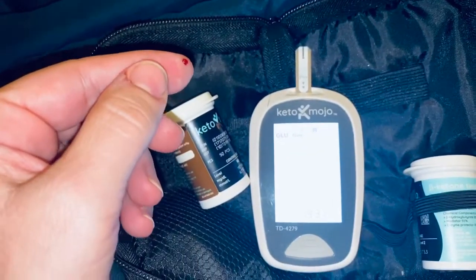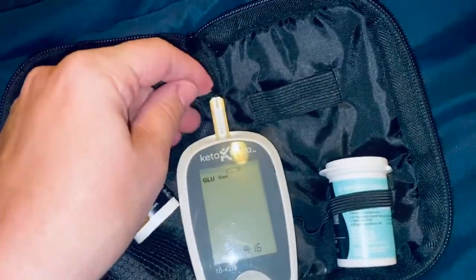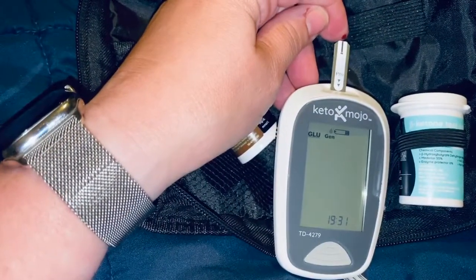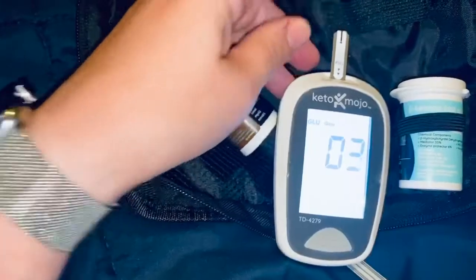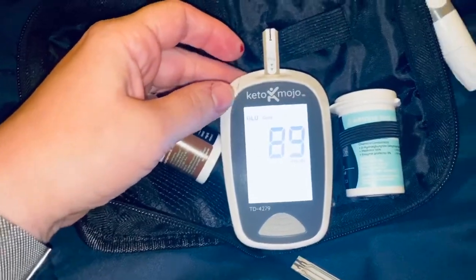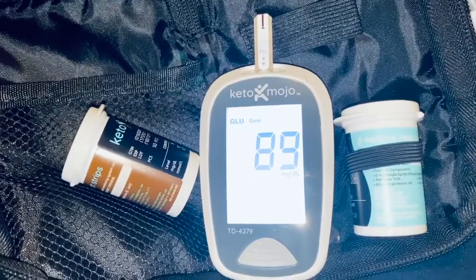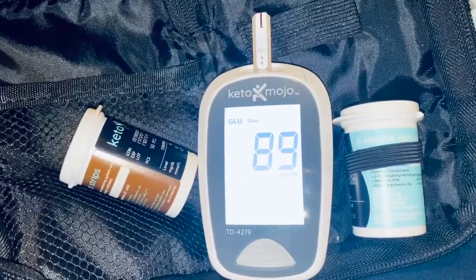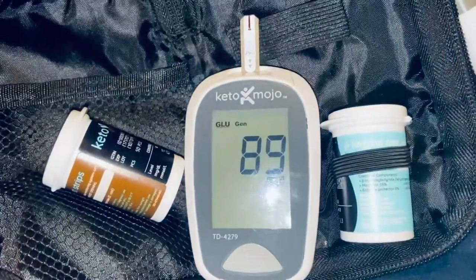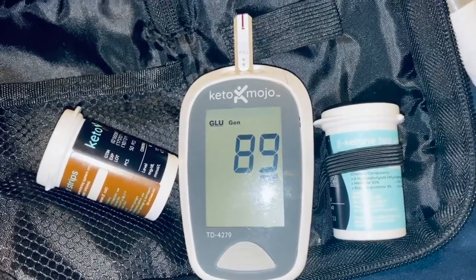All right. So it has been a half an hour since I ate the bread in its entirety. I'm going to do a blood glucose test now to see if it spiked my insulin, to see if it spiked my glucose. Actually, it went down. So my glucose was 99 when I first tested, and now it's 89. So it's really interesting. That's not what I expected. I expected it to go up a ton. All right, so I will test this again at the 2 hour mark along with my ketones to see if I am in ketosis still.